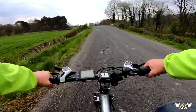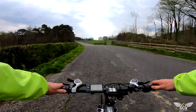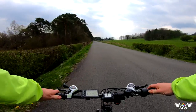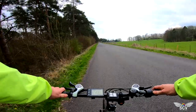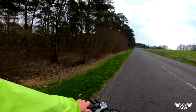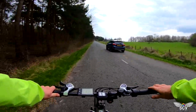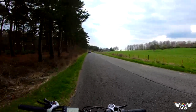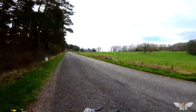Gone very windy all of a sudden down here. Seems to be some sort of bike race on today. They're all going, why are you going the wrong way? Look at these here, lovely trees, look. Beautiful, look at that. On that.